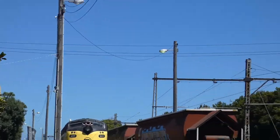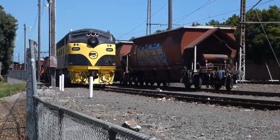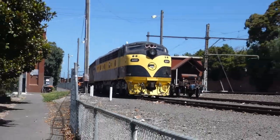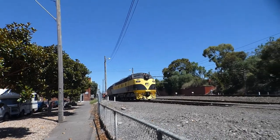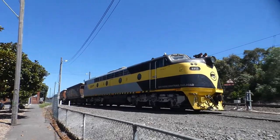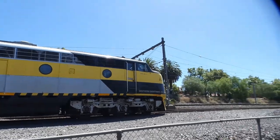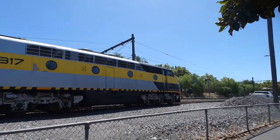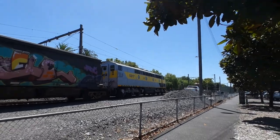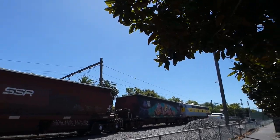I love that sound of the old engines. He's moving the grain wagons again. He's moving two of them up. He's going to go up, stop at the points, and then come back again. They're ex-Pacific National wagons.